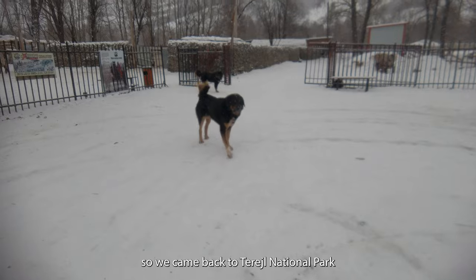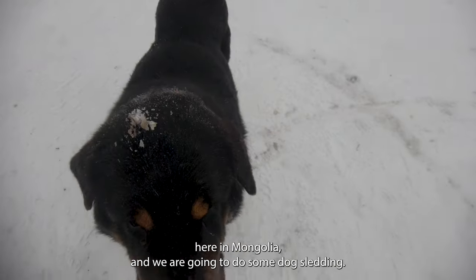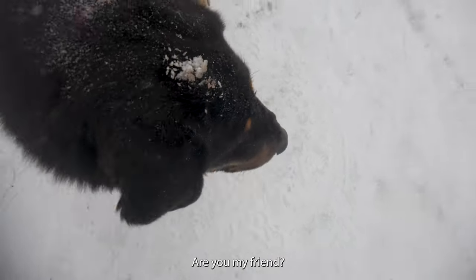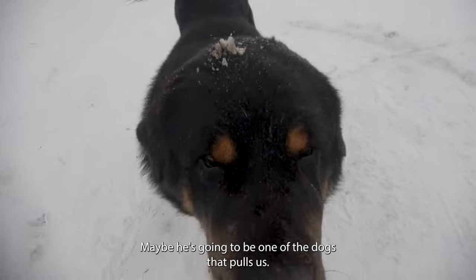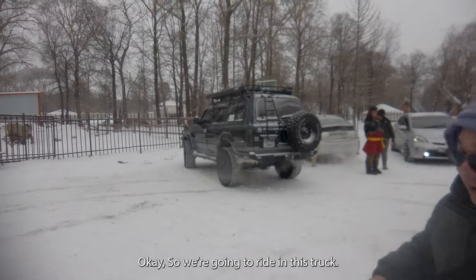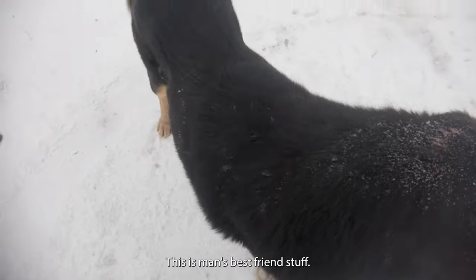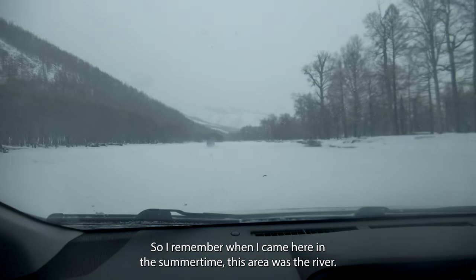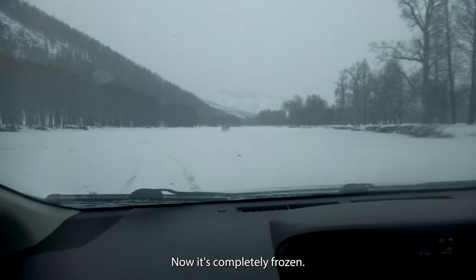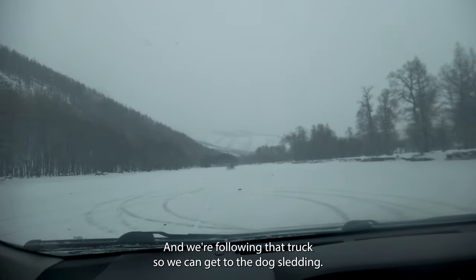Okay guys, so we came back to Terelj National Park here in Mongolia, and we are going to do some dog sledding. Hello, little guy. Are you my friend? Maybe he's gonna be one of the dogs that pulls us. Hello, my friend. Okay, so we're gonna ride in this truck. Cool. This is man's best friend. So I remember when I came here in the summertime, this area was the river. Now it's completely frozen. We're following that truck so we can get to the dog sledding.